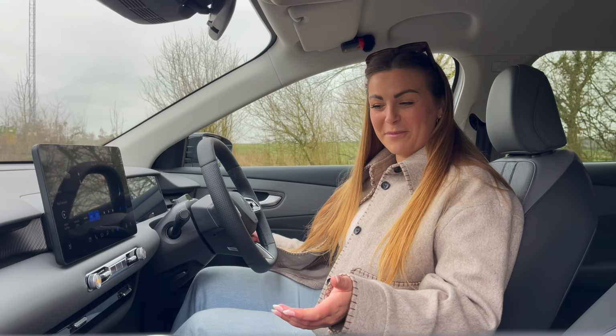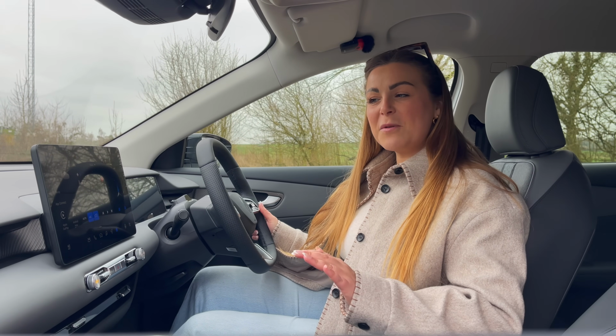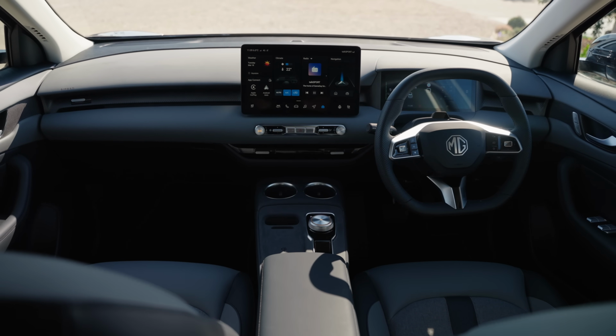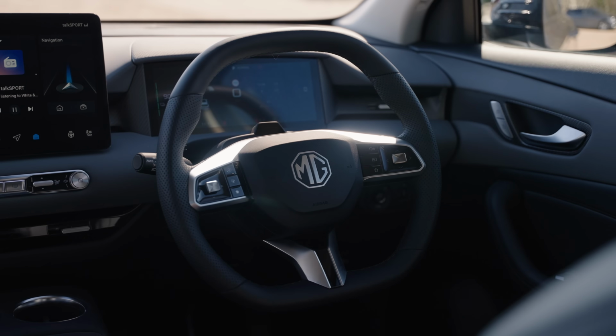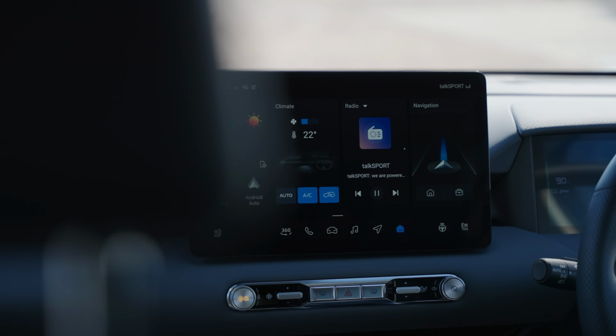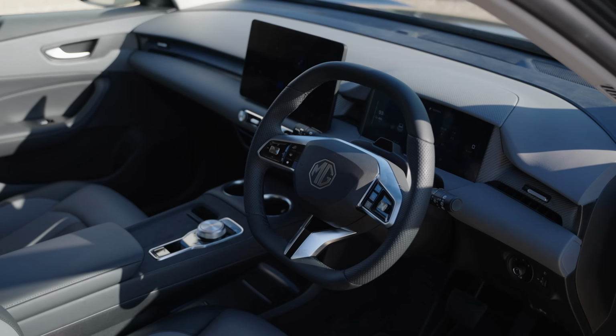I'm actually very impressed with this interior. It feels like a step up from MG4, like they've taken all the good bits, but actually they've listened to feedback and they've fixed some things. You see, with the MG4, it was a bit too stripped back, very simplistic. In here, it's a bit squidgier.